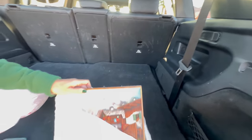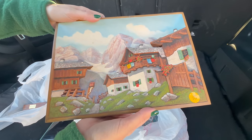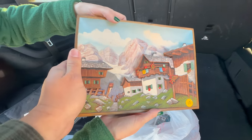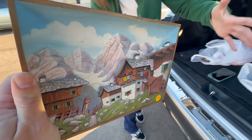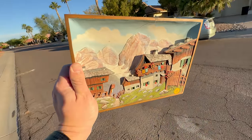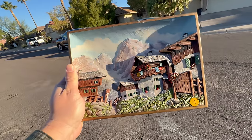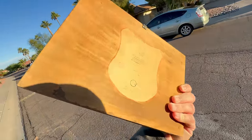Yes, look at that piece, the 3D. So gorgeous. I don't even think the camera's going to do it justice. That's thick. That's a chunk. How do they do that? Man, it took some skills. Yeah, there it is. You can see the shadow now. Wow. $10 on that.